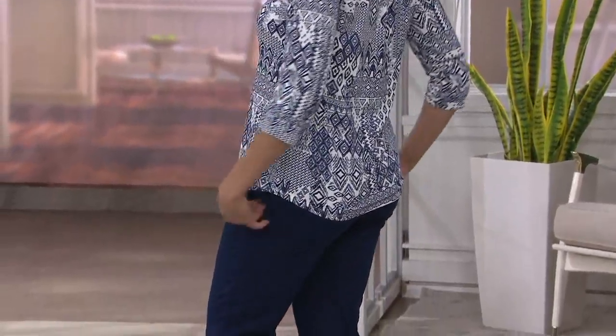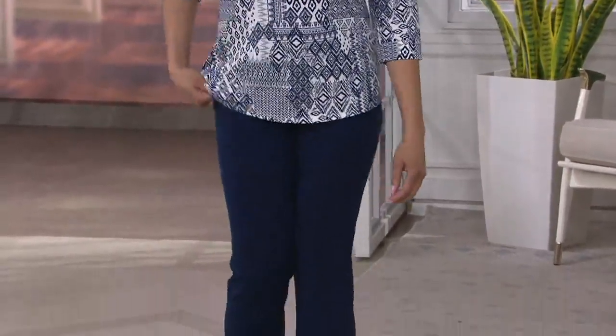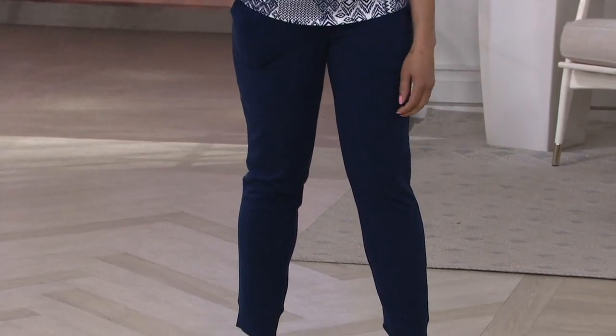Aida just came out in the joggers. Aida, that navy with the joggers. My goodness, it's really cute. Yeah, that's a cute outfit.